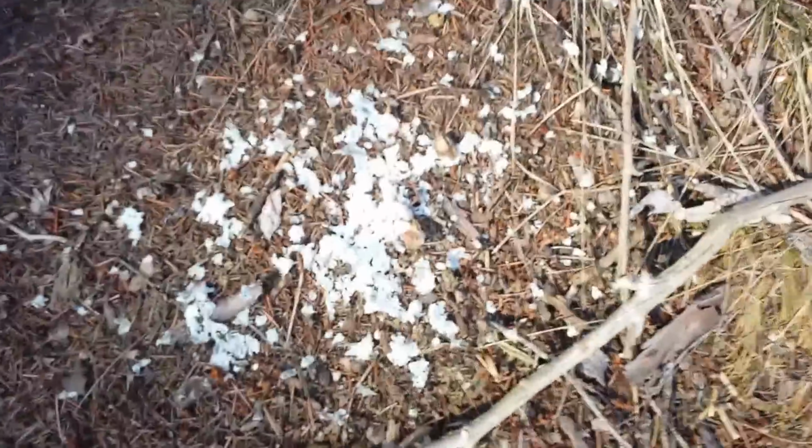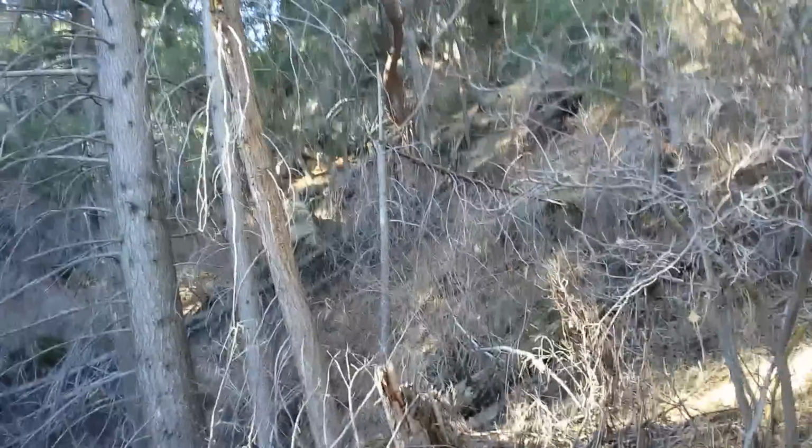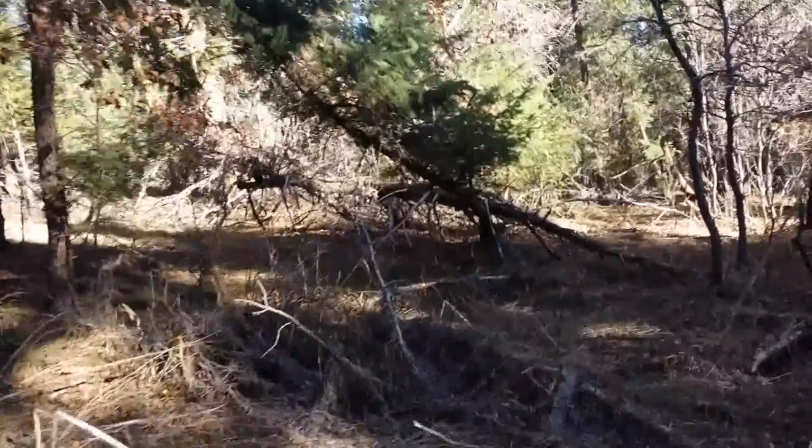So, as you can see, this area is all trampled down here. I don't know what that is. I have no idea what that is. But I found some scat right in this area, right off the bat, right next to this.